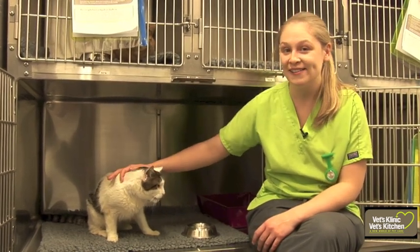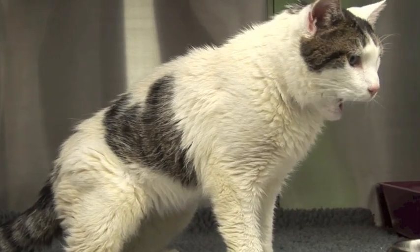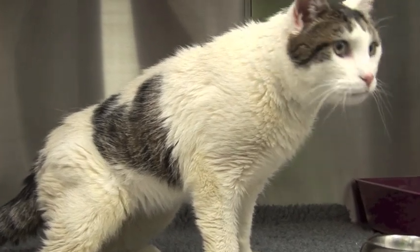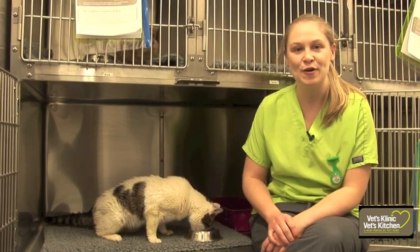I'm very pleased to say that now Ringo's been on treatment, he's doing an awful lot better, but we'll need to continue monitoring to make sure that he's well for the rest of his life and make sure that he's not developing any other conditions. But as you can see, he's now a much happier cat.